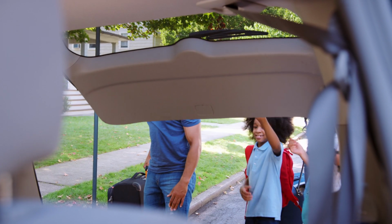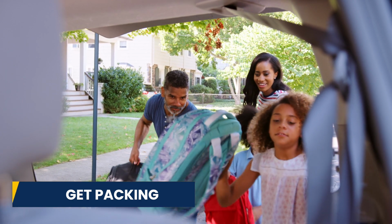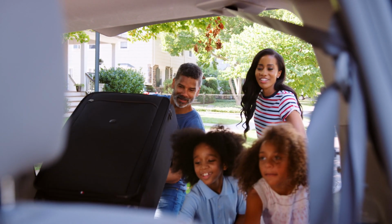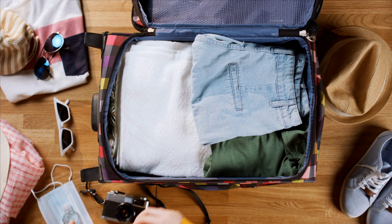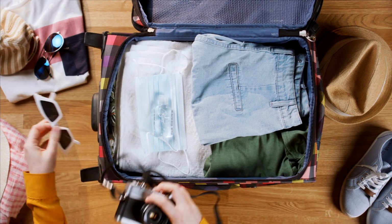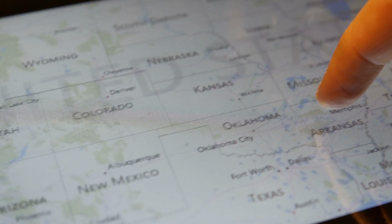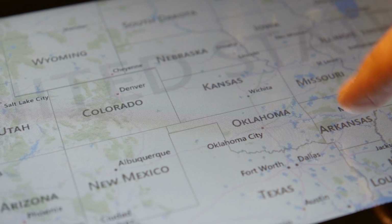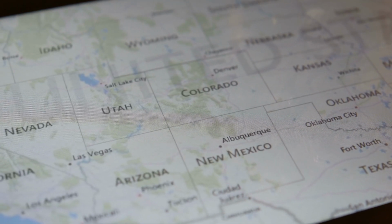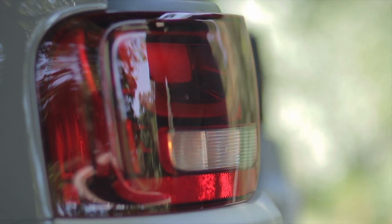And last but not least, get packing. Before you start your trip, make sure to pack the essentials. Remember to pack those spare chargers and wires you may need, a camera for your trip, plenty of clothes, any paperwork you need for your trip, a sat-nav and a paper map for a backup plan, roadside emergency kit, comfortable clothes for the drive, and plenty of snacks.